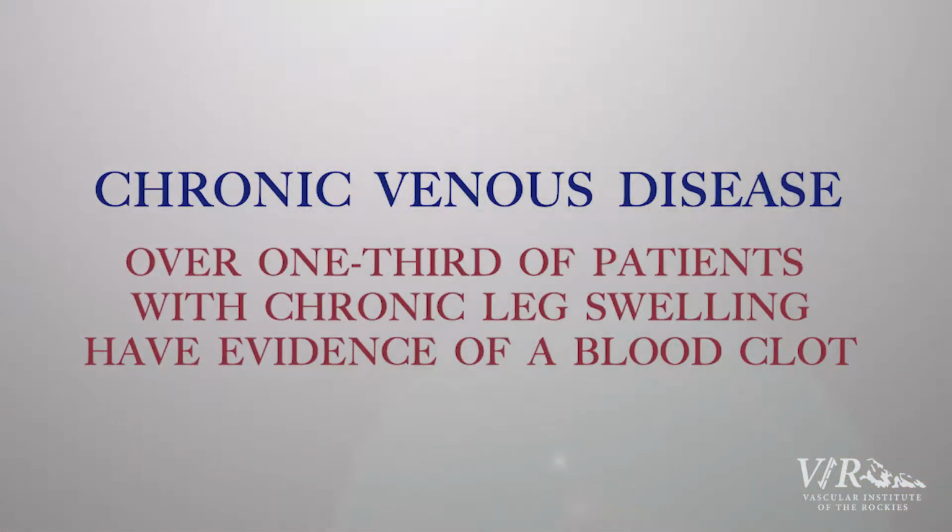Chronic venous disease is usually recognized by swelling in an extremity that's worse on one side than the other and is usually associated with a history of blood clots, although studies have shown that over a third of patients with chronic leg swelling have evidence of a blood clot even though they think they've never had one.